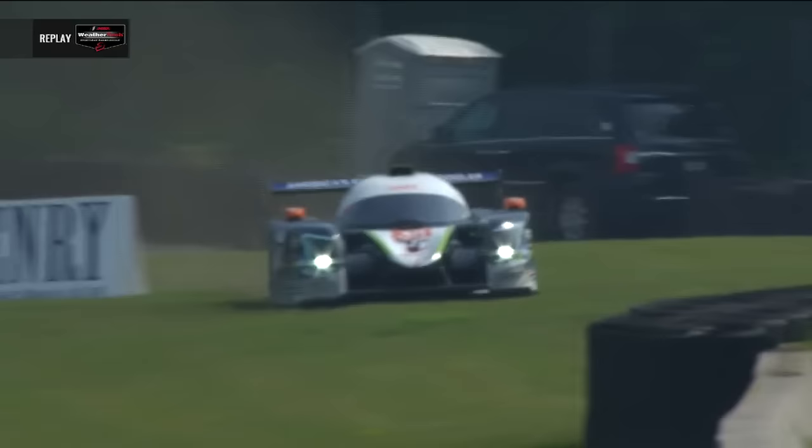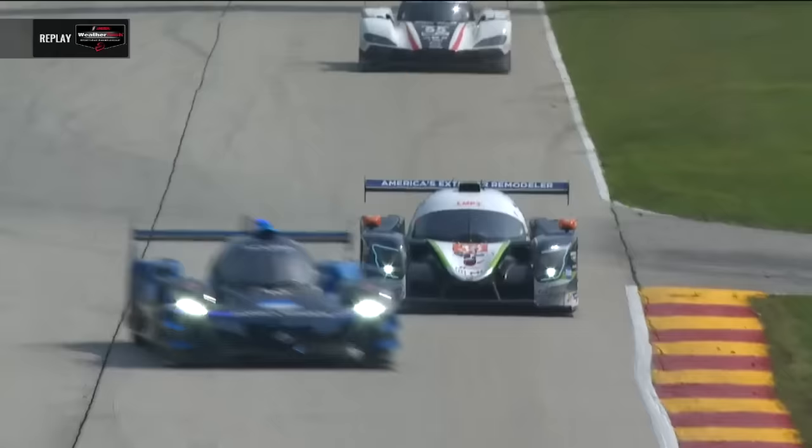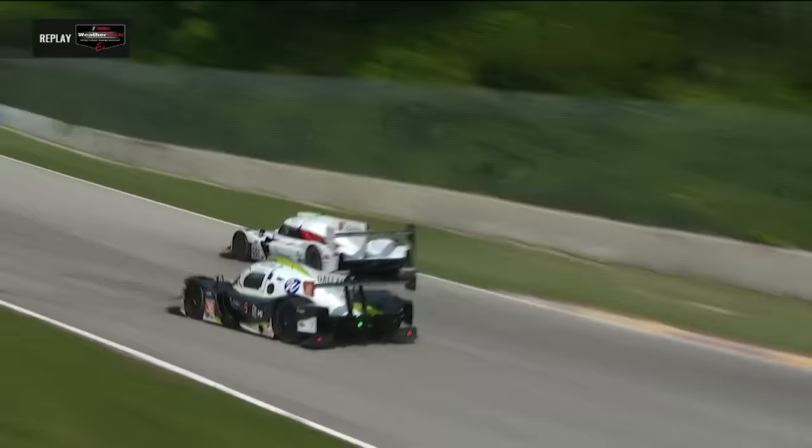Oh, dear. Another off on the grass. We said keep off the grass. And that's the Andretti Autosport car. And off again at the kink as well, as the 55 Mazda went through.